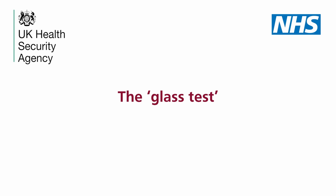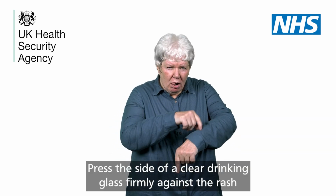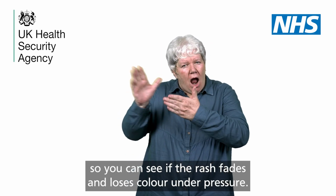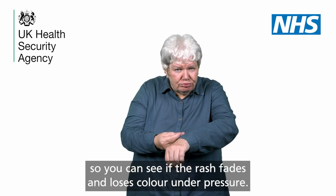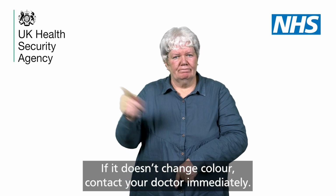The glass test. Press the side of a clear drinking glass firmly against the rash so you can see if the rash fades and loses colour under pressure. If it doesn't change colour, contact your doctor immediately.